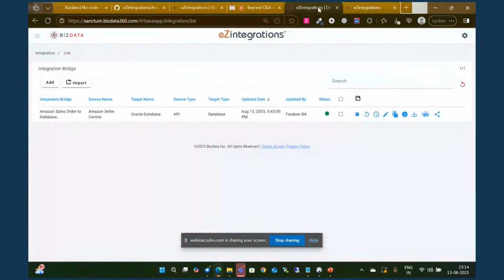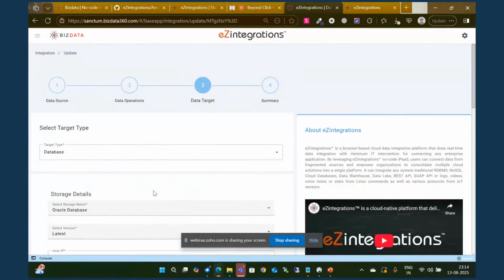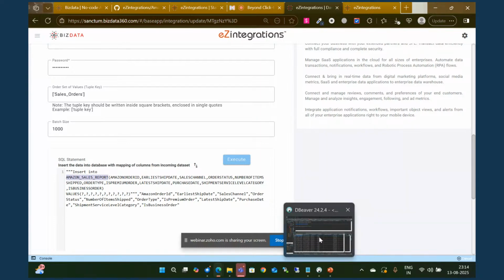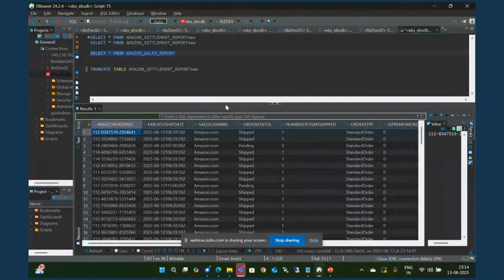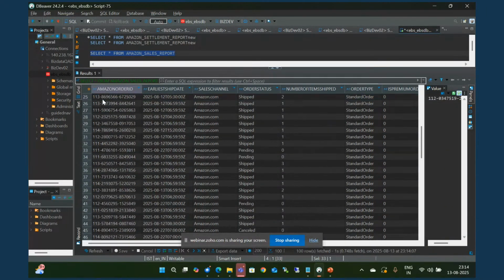Let me show it to you in the already configured integration bridge template. If you look at this target step, you can see that the Amazon sales report is configured here. So that's where we are ingesting data. You can already see in my target that my data is already fetched from the source, and we have the data available in my target. So it just took 2 steps where I configured my source, I configured my target, I updated the integration bridge, and I started the integration bridge, right?